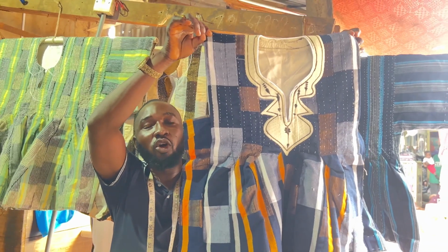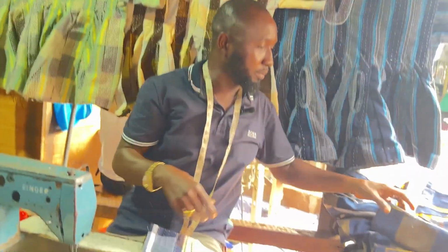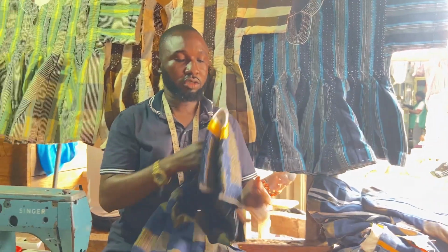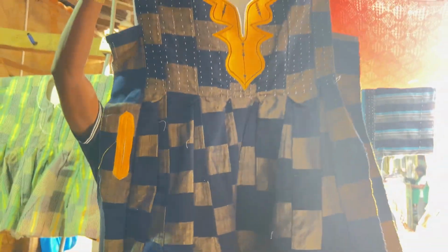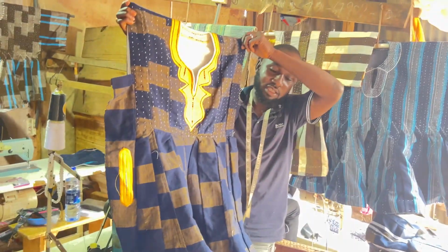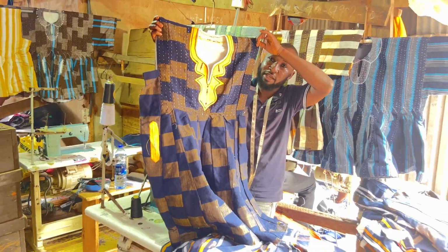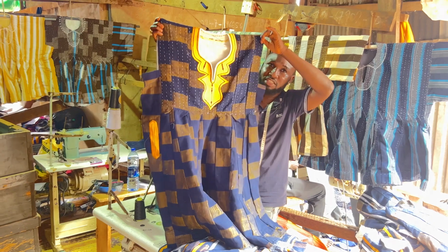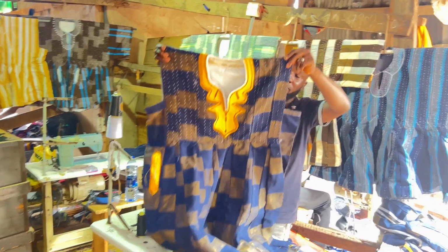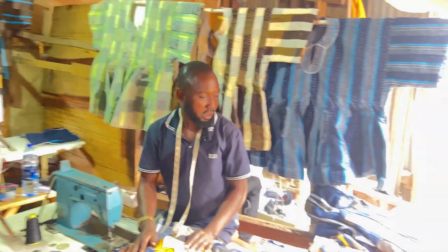This is a female smock for a child of 8 years. Then we have that of the big ones for an adult. This one, as you can see, is a combination of machine sewn and hand sewn. The embroidering is done by a machine. The down part is sewn by a machine, but you see the upper part of it is done by hand in order to beautify it. We have some that we can do ordinary without the hand design on it. These are the different types.